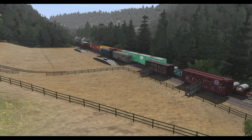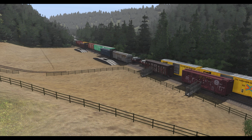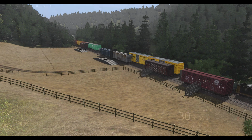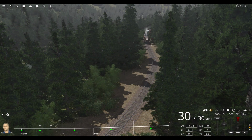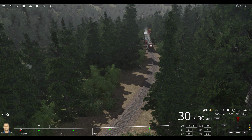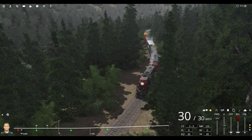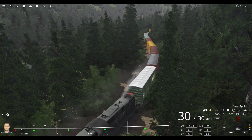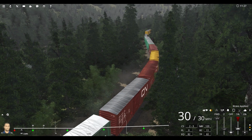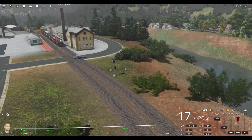Here we are passing the Glenthorne co-op. This is just a very small facility for loading stock and different grains and food crops. And here we are approaching the town of Glenthorne. It's just right behind us across the river. This is our last little S-curve before we get in there. The only work that's ever done at Glenthorne, we have 2 local tracks. Nothing very major, just a few cars in and a few cars out.